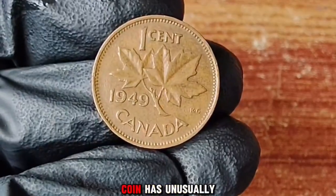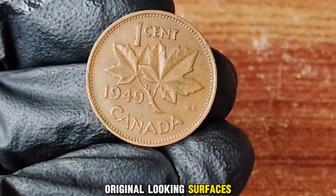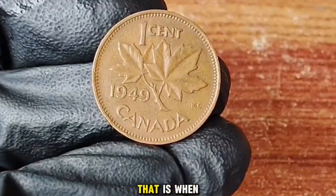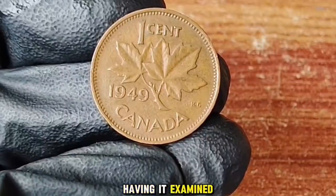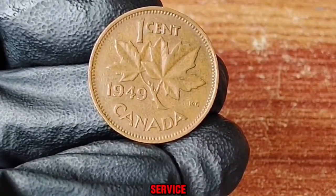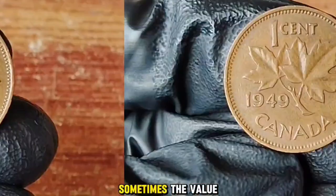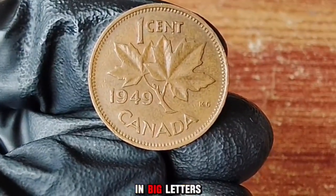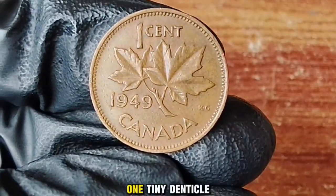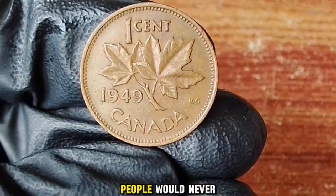And if your coin has unusually sharp details, original-looking surfaces, or a strange feature that appears to have happened during striking, that is when you should consider having it examined by a qualified Canadian coin specialist or professional grading service. That is what makes old coins so exciting. Sometimes the value is not written in big letters. Sometimes it is hidden in one tiny letter, one tiny denticle, or one unusual detail that most people would never notice.